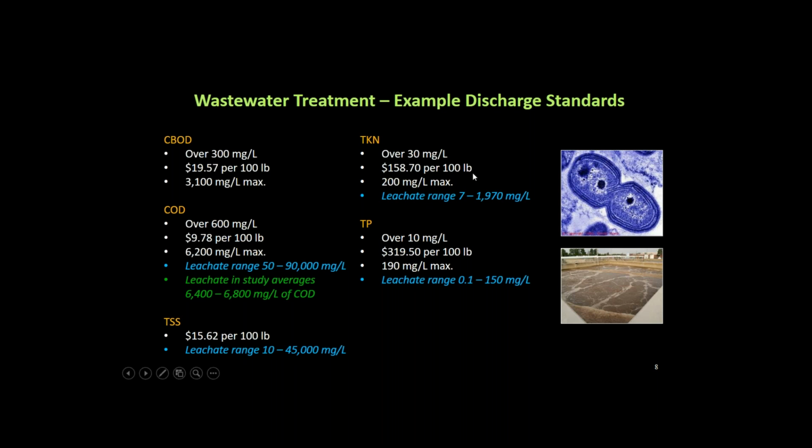So this nitrogen, landfills are going to be charged $158.70 here in Lee County for 100 pounds of TKN over 30 milligrams per liter. And leachate can range all the way up to almost 2,000 milligrams per liter. So there's motivation to pre-treat this leachate before it's disposed to a wastewater treatment plant.